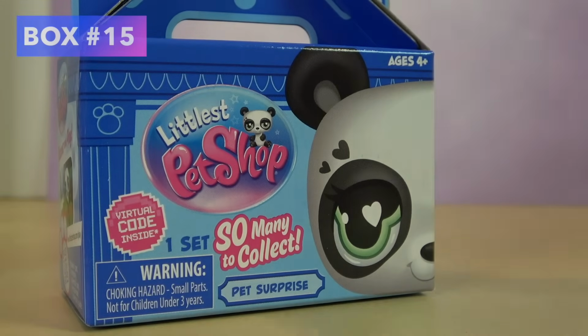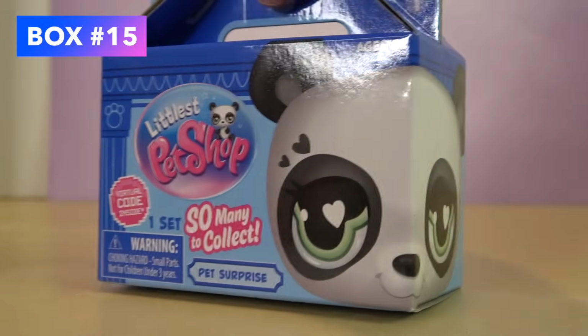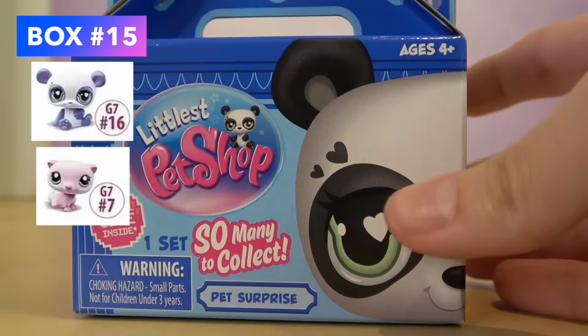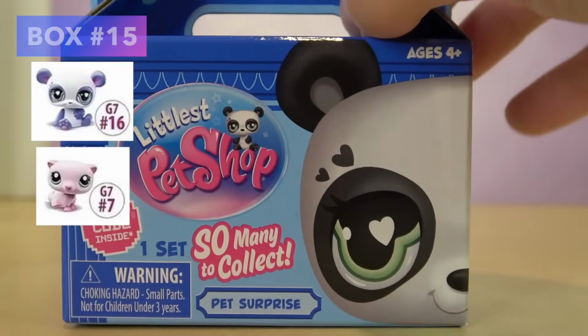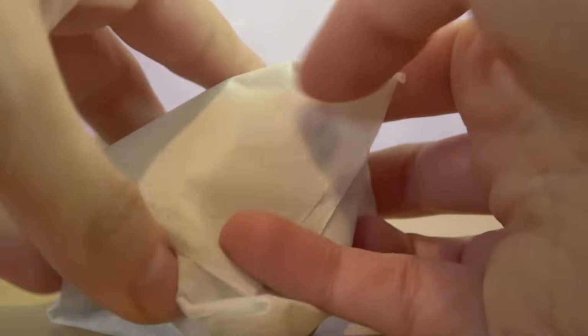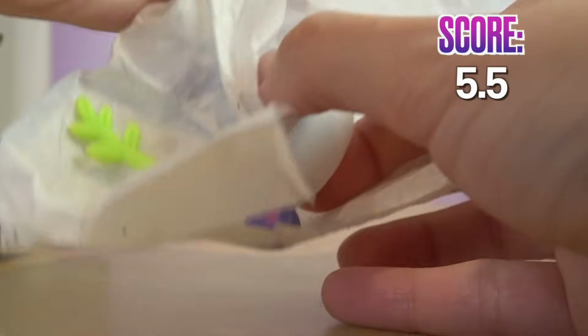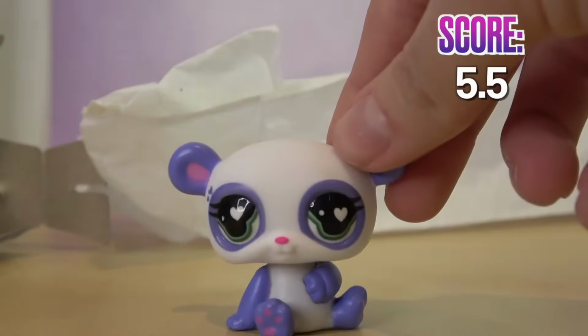Time for bag number 15. Only 4 pets left. I'm gonna guess the panda or the otter. This one seems like a smaller LPS. Otter, panda, or something else. What are you? Oh, I was right! Yes! Another point for the scoreboard. It is the purple panda!